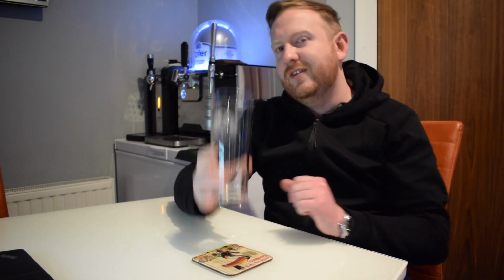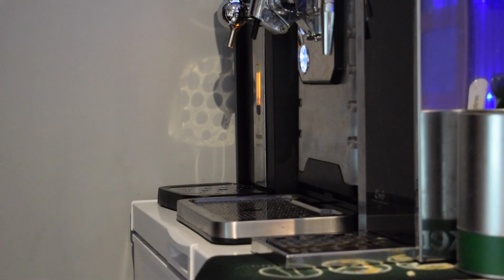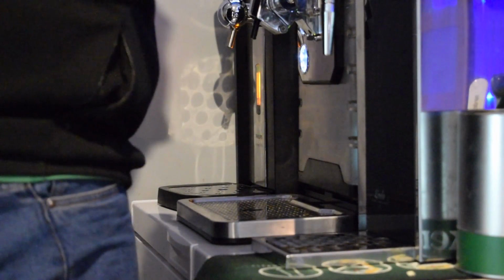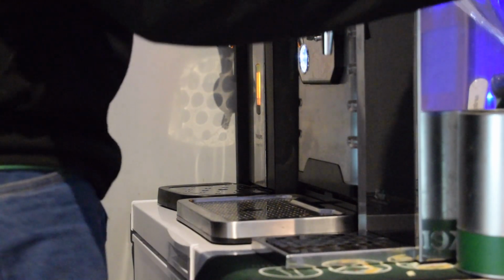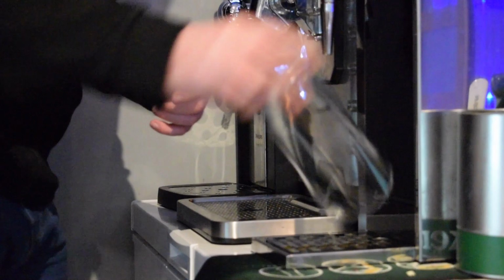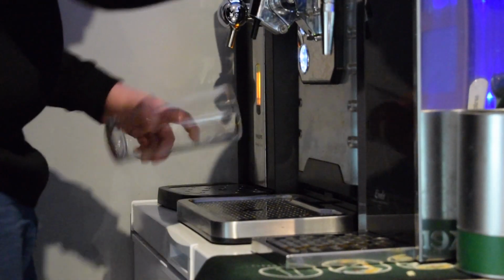So let's get the pour on the Zipfer. £32 for 14.5 pints of this at 5.4%. So let's have a look and see what we get. As always, I put this into the Blade glass rinser that I've got here. If you want any more information on that, just give me a shout on the glass rinser. I'll put you in the right direction depending on where you are. So let's get the pour.